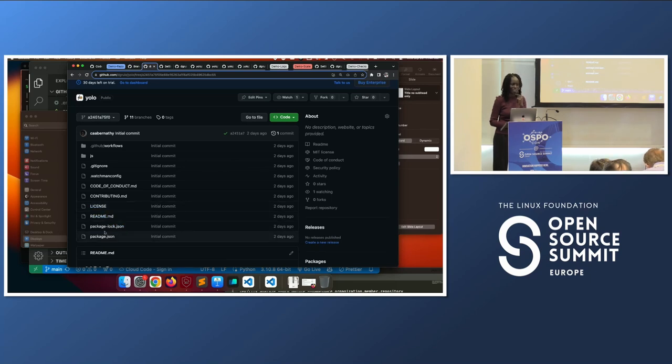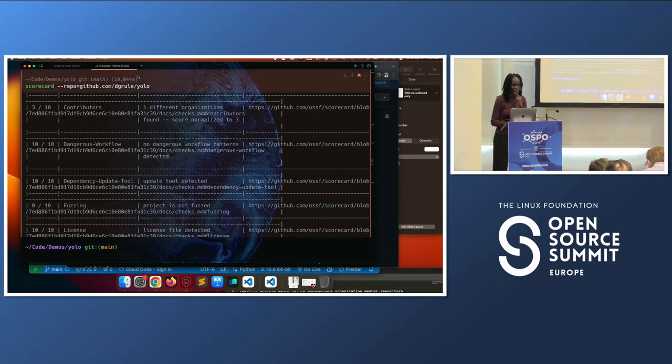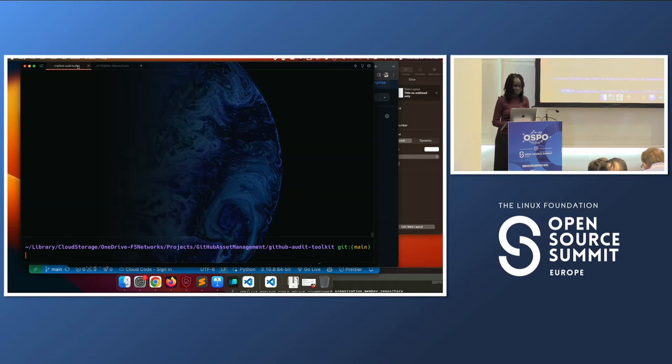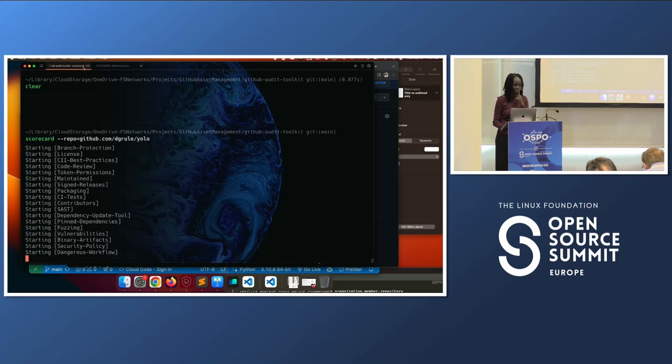I was kind of curious, with this very basic thing, how is it going to do against, say, Scorecard? And actually, before that, I want to show how you could run Scorecard. So running Scorecard is pretty easy. On a Mac, you just install it through Brew, or you can run it from a command line, and you can run it through an action. But if you want to run Scorecard, this is in the repo that I just showed you.